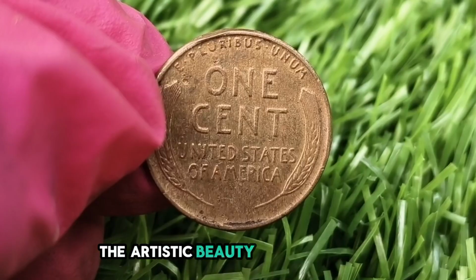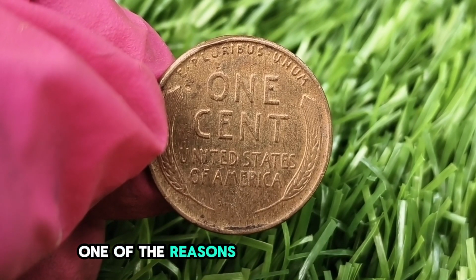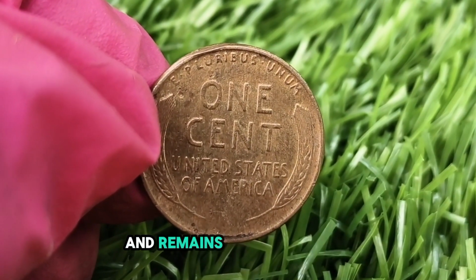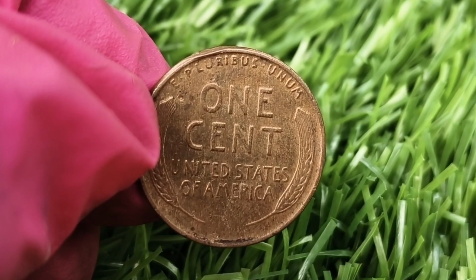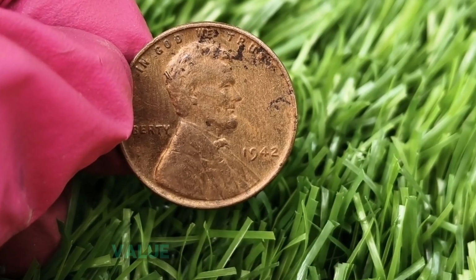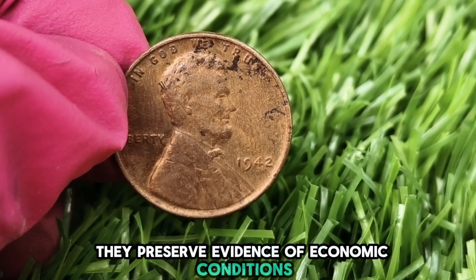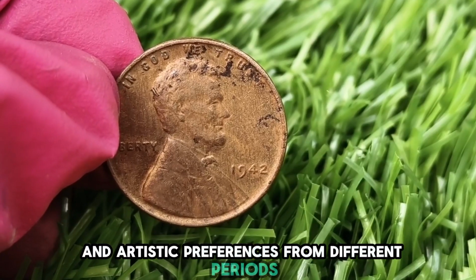The artistic beauty of Victor David Brenner's Lincoln portrait remains one of the reasons collectors continue to admire the series. His design has survived for more than a century and remains one of the most recognizable images in American coinage. For many collectors, the appeal of a coin extends beyond financial value. Coins serve as miniature historical documents. They preserve evidence of economic conditions, technological capabilities, and artistic preferences from different periods.